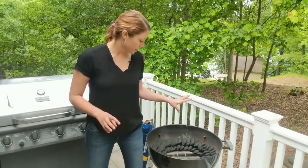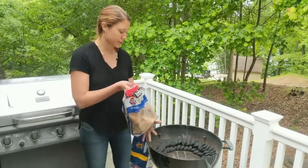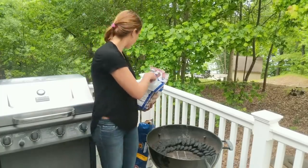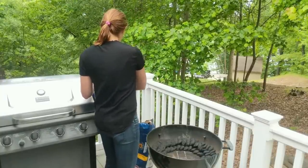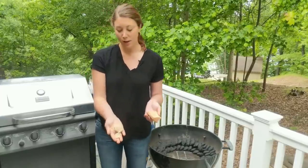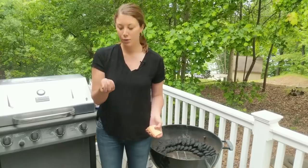So we've got our snake set up. You can then add wood chips or wood chunks. I like to use wood chunks. Wood chips are a lot smaller, clearly. Wood chunks are a lot bigger.